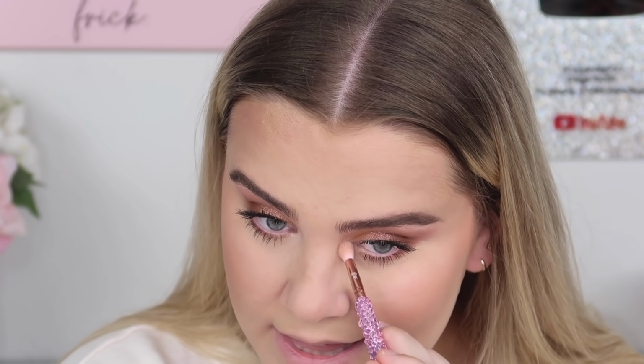I like to apply this to my inner corner and my brow bone, and then I also will take my face highlighter brush and apply it to my face. I like to match my eye highlighter to my face highlighter. It's kind of like matching your bra to your underwear. I don't know. I think it's fun.